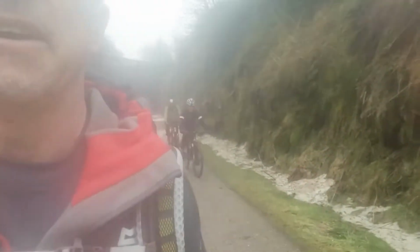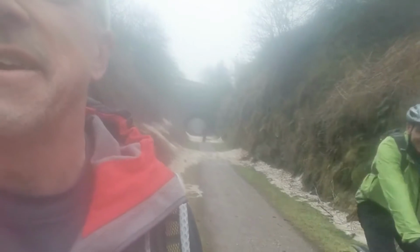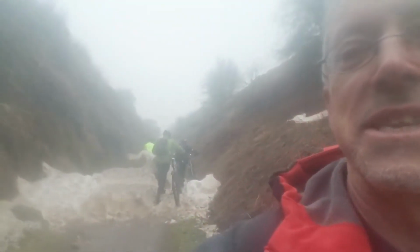The High Peak Trail is a cycle path as well as a walking path. So most of it, or all of it I think, is made up pathway. Smile though. Passing cyclists who have got to negotiate the snow.